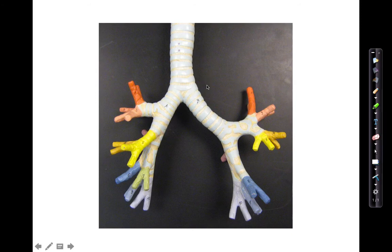Now, the distal end of the trachea is going to bifurcate. It's going to split. And there are going to be some cartilage plates right here to reinforce it. But this area where it bifurcates is going to be the carina. Carina.